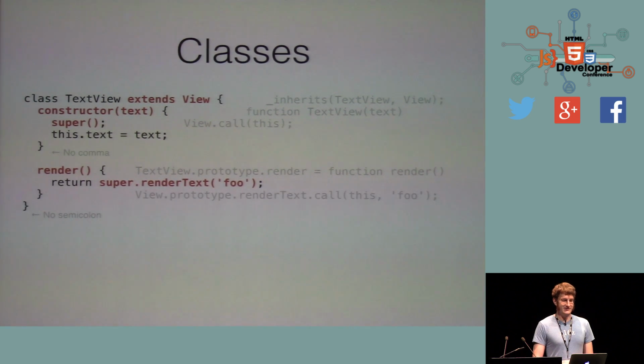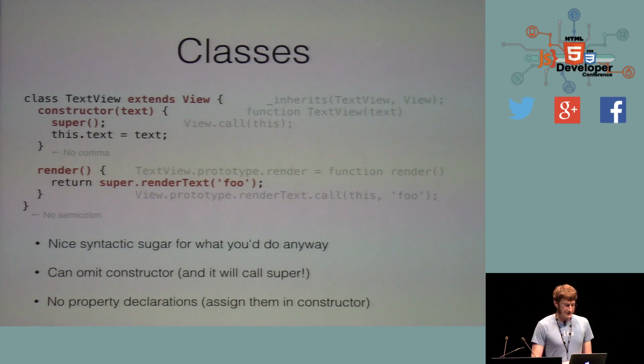Super calls are particularly onerous without this syntax because you have to name the prototype of the superclass in your code. So basically, it's a nice syntactic sugar for what you would do anyway. Another thing that's cool about it is you can omit the constructor, and just like in Java, you'll get a default constructor that just calls super. So if you don't need to write a constructor, then your code is even shorter. And also note that there's no property declarations here. So unlike Java and C++, you can't declare instance fields. You have to set them up in your constructor.